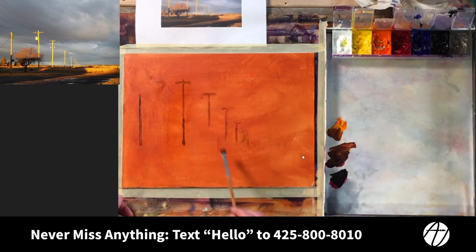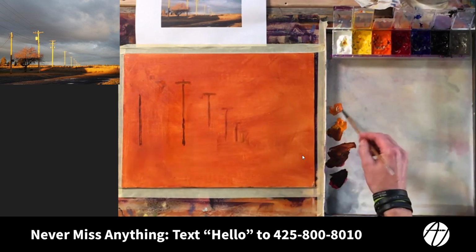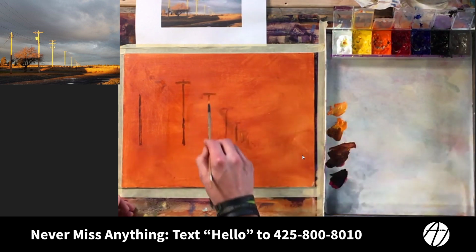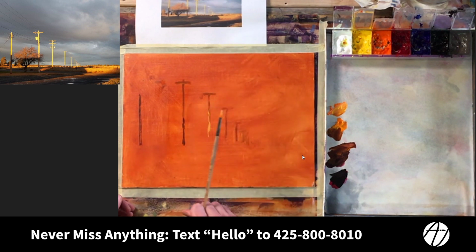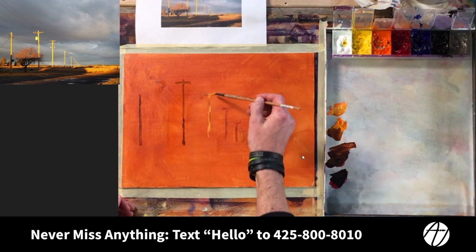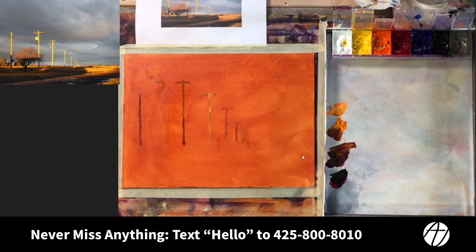Super awesome. Okay, so we've got basically a painting that's got quite a bit of warmth in the foreground. So I'm gonna let these telephone poles eventually, hopefully they'll be really nice and warm.